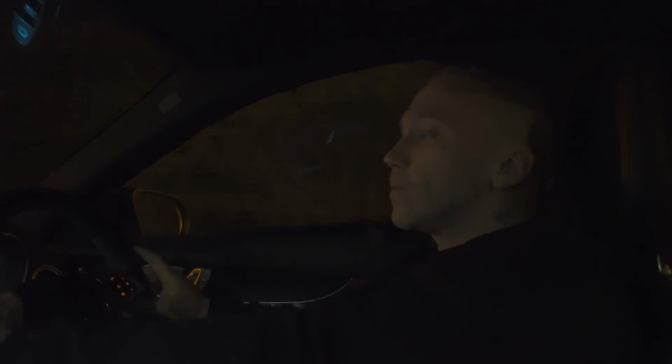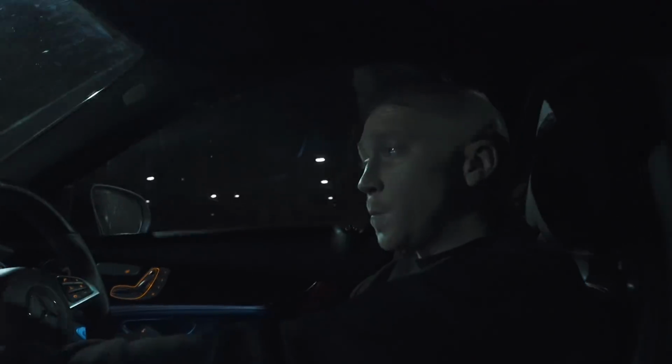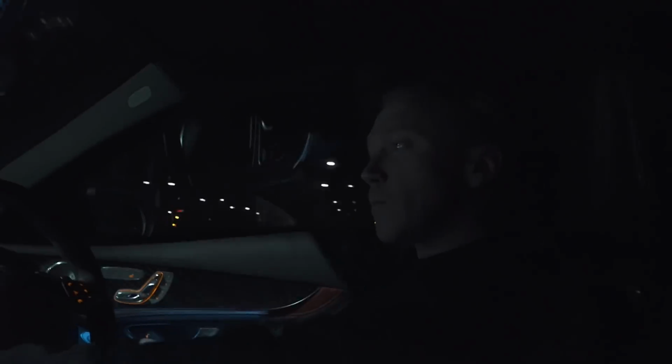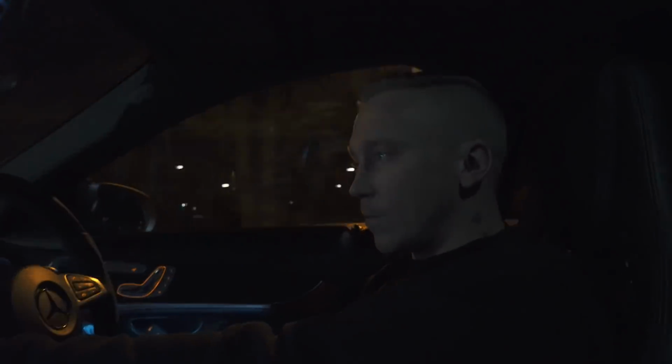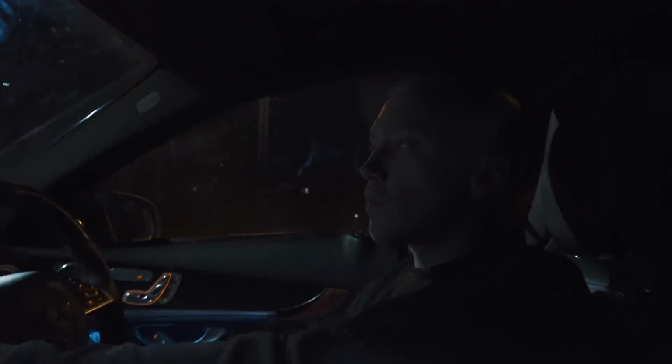Right, so we're inside the AMG. This is one of my very good friends, Ross. Remember the bike ride that we did a little while ago for cancer research? It was actually Ross's mum that passed away. So yeah, this is like family to me, and we're just basically going to go around in the AMG. So what are you saying, Ross, man?